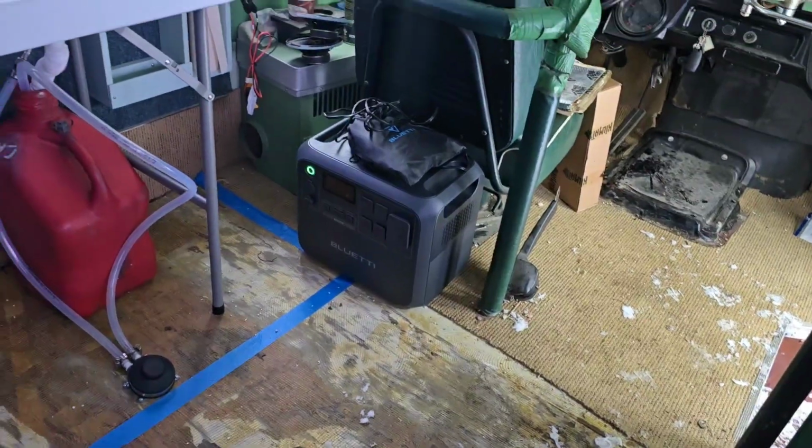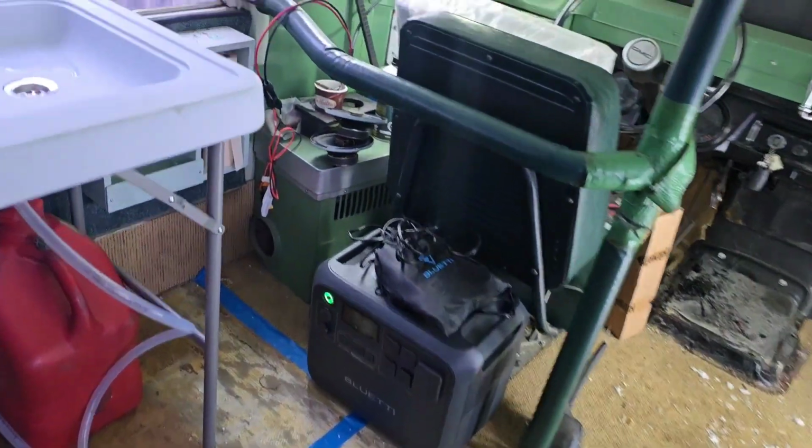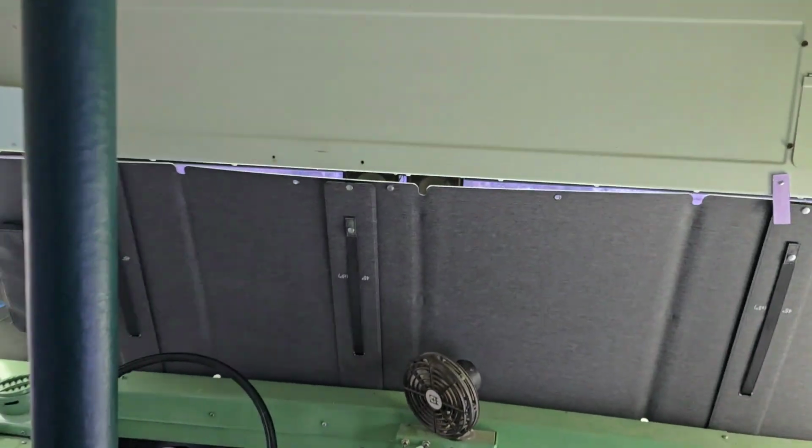We have a Blue Eddy AC 200L. I was looking at a lot of generators, small RV stuff, used stuff, new stuff. This bus is on a pretty tight budget. I wanted to make sure whatever we used in here was pretty portable. I wanted to easily take it out of the bus if we're not using it. I didn't want to hardwire a ton of stuff in here.